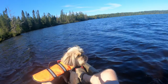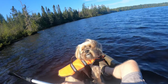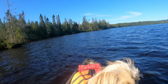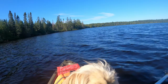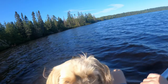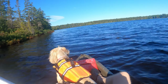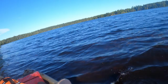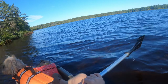We can go this way. Maybe we'll actually make more time going kind of sideways with the wind. He says, I don't like these waves, Dad. Beautiful little lake. In the water here, as long as we don't hit anything. No, not with the wind. It's not relaxing. It's a workout.